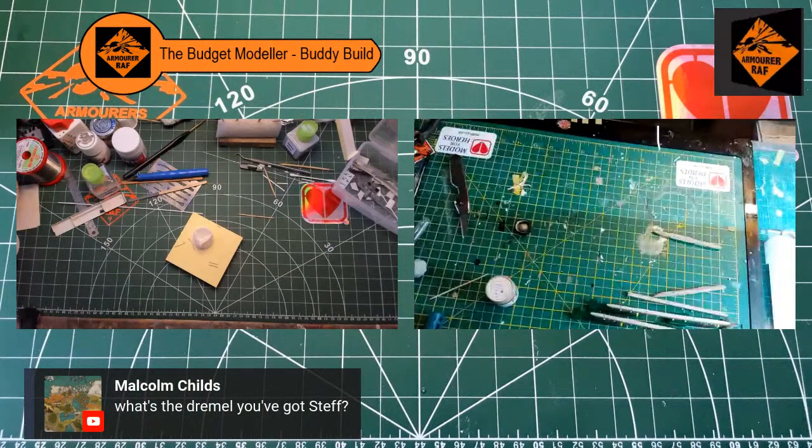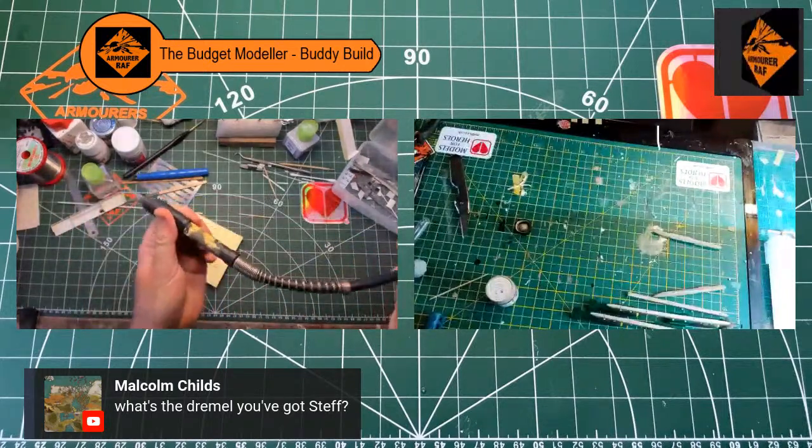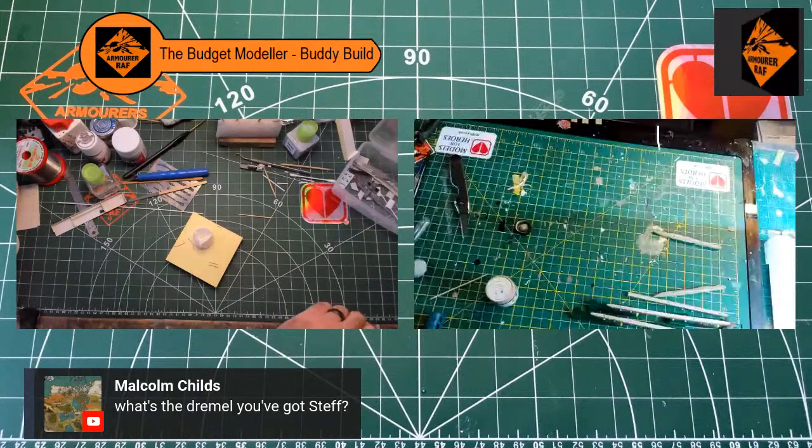Malcolm's asked me, "What's the Dremel you've got, Steph?" It's a Challenge Extreme. I got it from Lidl. I think it was about 20 quid, something like that. It wasn't too expensive. Is it cordless, Steph? No. But it's hung up, and I've got a nice little flexi arm so I don't have to hold the whole machine and be really awkward with it. No, I didn't. I got it from Argos. Argos it was, for my birthday from Lise.